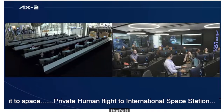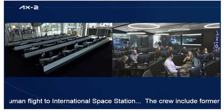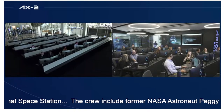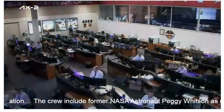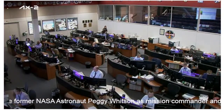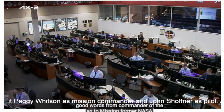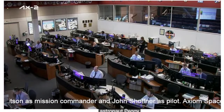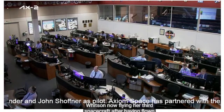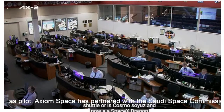Dragon copies. That's the softest docking I've ever had. Good words from the commander of the AX-2 mission, former NASA astronaut Peggy Whitson, now flying her third spacecraft after having flown the Space Shuttle, a Roscosmos Soyuz, and now a SpaceX Dragon.